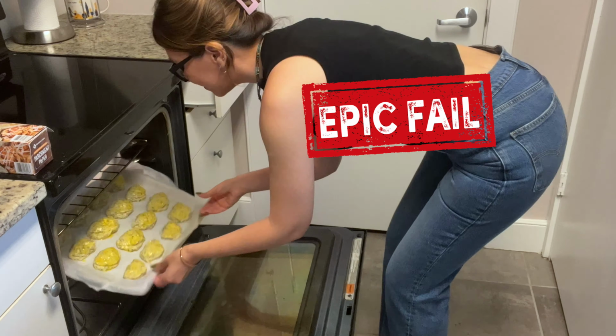It actually happened and I ruined everything. That's why I hate to cook and I should not be allowed in the kitchen. This looks like a mistake. Well, it smells beautiful. I guess that's something positive, right?